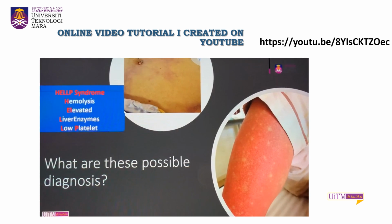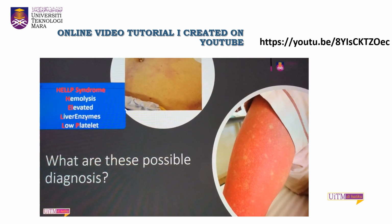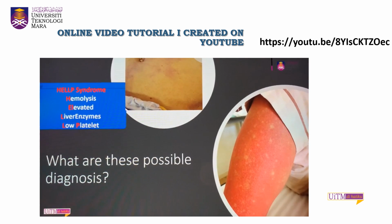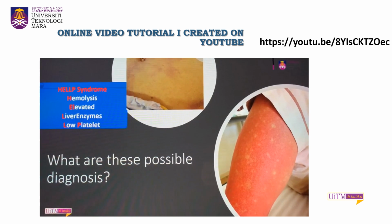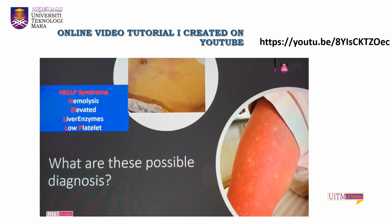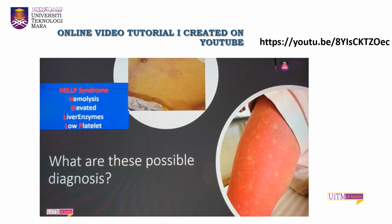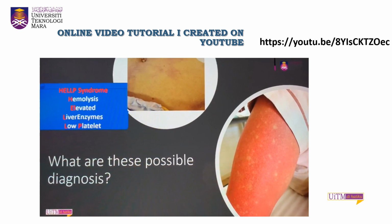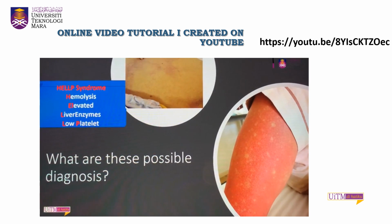And this patient has underlying HELLP syndrome, which stands for hemolysis, elevated liver enzyme, and low platelet. So because of this elevated liver enzymes, the patient appears jaundiced. Because of the low platelet, the patient had this purpuric rash.